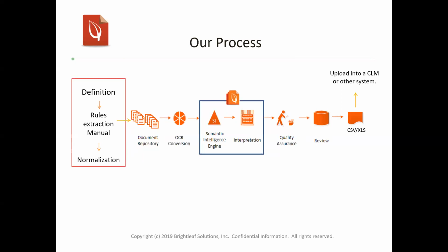We'll run the documents through an OCR conversion as required. This is mainly because our software is a natural language processing software, which means that the documents need to be text-based in order for the software to understand it. The tool itself consists of two portions, the NLP, the Semantic Intelligence Engine, and the interpretation. You'll see momentarily what that looks like, but in short order, what it means is that the software reads and understands the document and then actually pulls out the attribute in a very UI-friendly way, which allows our lawyers to do a quick verification against the original document along with the PDF document.